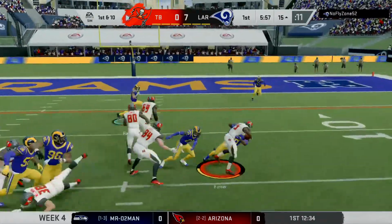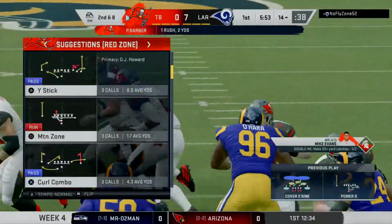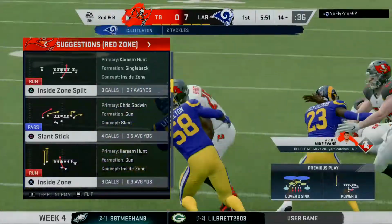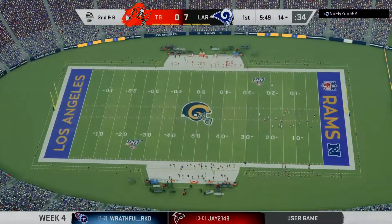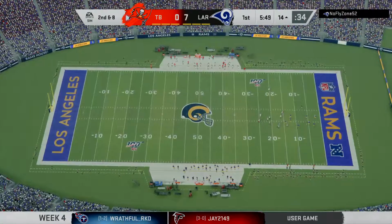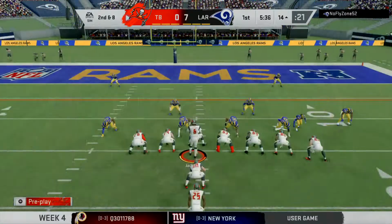This is Peyton Barber. He led them in rushing a season ago. He will push his way down to about the 14. They had the huge play last time. Here it is a much smaller gain of 2. It's 2nd and 8 at the 14-yard line. The last run good for 2.